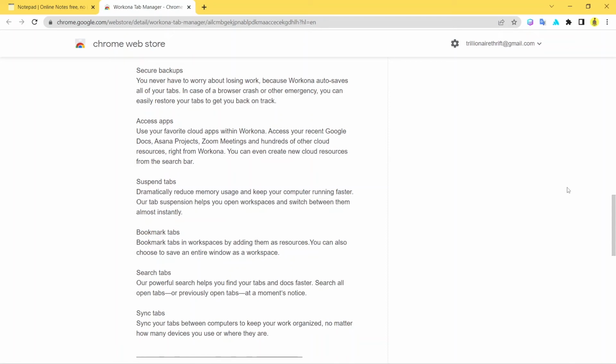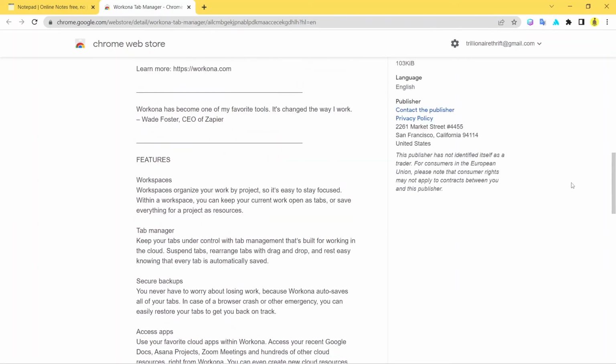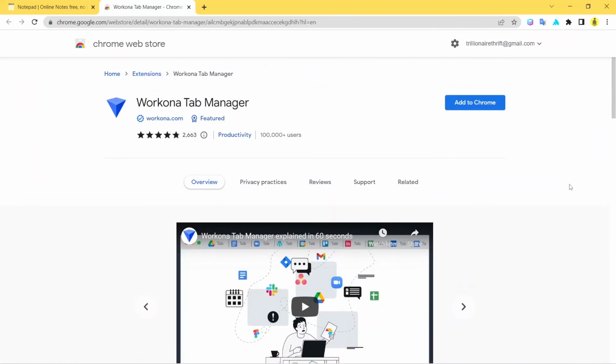So definitely it's a must-have. You must definitely have this extension installed. It's the Work on a Tab Manager. Go ahead, install it, and do let us know in the comments.